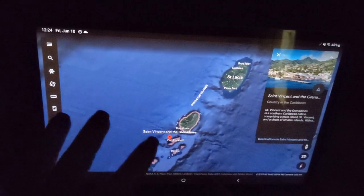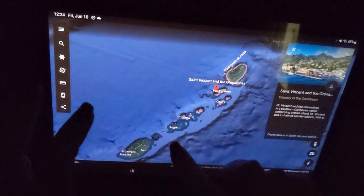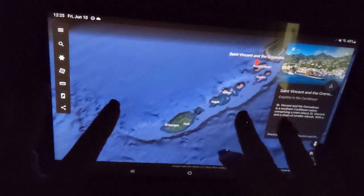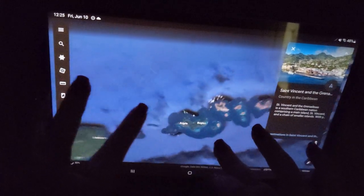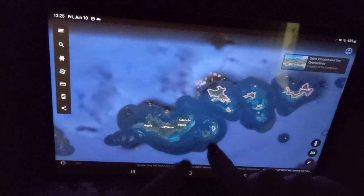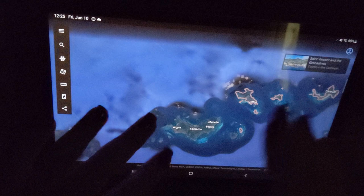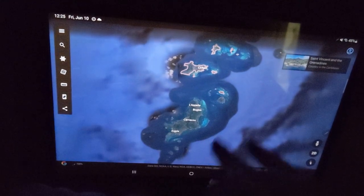So this big island's obviously St. Vincent, and down here are all the Grenadines. So we're actually going to go south to north, I suppose, so I can show you all of the islands. So let's start off way down here. This island here is Carriacou. It is part of Grenada, which is just down here. And then to the north of St. Vincent is St. Lucia. So those are its nearest neighbors. And then Barbados is just over that way.